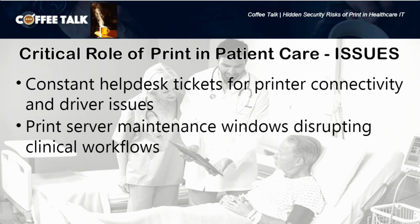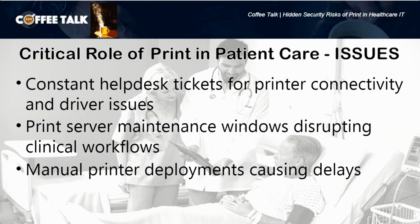Print server maintenance, again, a mechanical device, has to be maintained on a regular basis, has to be repaired on a regular basis. It's going to inevitably disrupt clinical workflows because the printer is not available for use during the time that it's being repaired. Manual printer deployments will always cause delays. It takes a while to put a printer into place to get it to work.